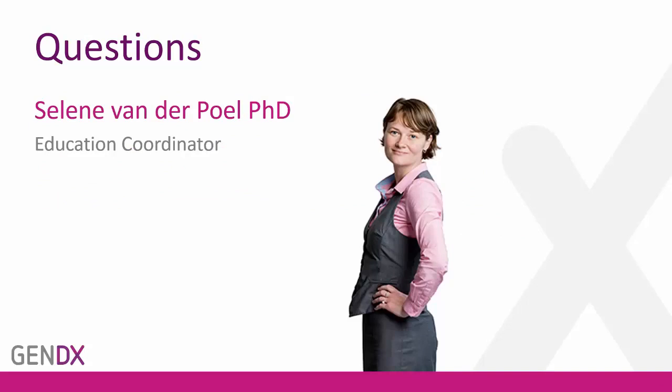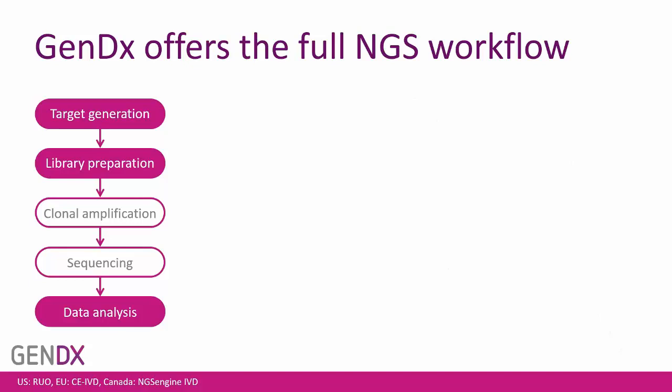And before we turn to the questions and give you a little bit of time to actually type them in, I will tell you a little bit more on what options are available to you for HLA typing by NGS. As Luz has mentioned in her presentation, you can break down any NGS workflow in 5 steps: target generation, library preparation, clonal amplification, and sequencing.